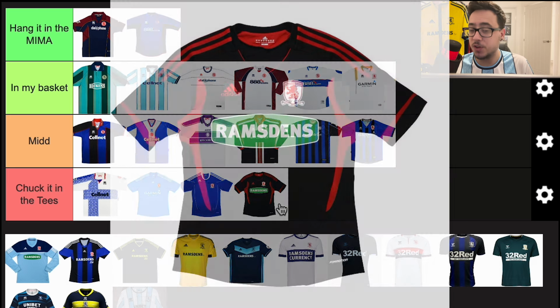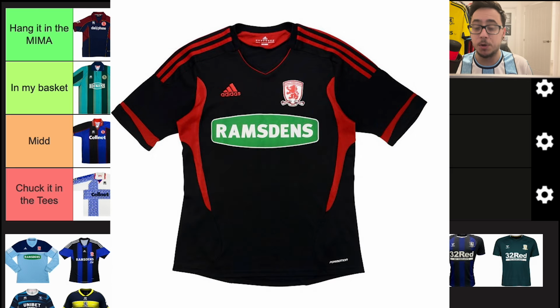This is the era of the green Ramsden's logo, as you guys know. Both home shirts with the green Ramsden's logo went in the bin, and this one is too. Look at that. It is hideous. Black, okay, but the red looks a bit odd down the sides especially. Maybe not on the shoulders, actually. If they'd have kept the red on the shoulders and took it out of the actual torso, it wouldn't be so bad. But the red Adidas logo I don't like.